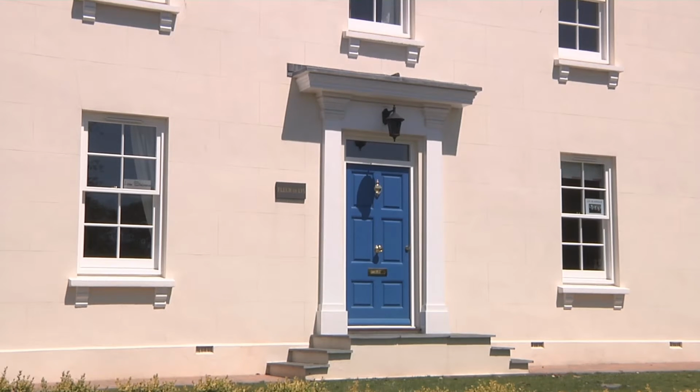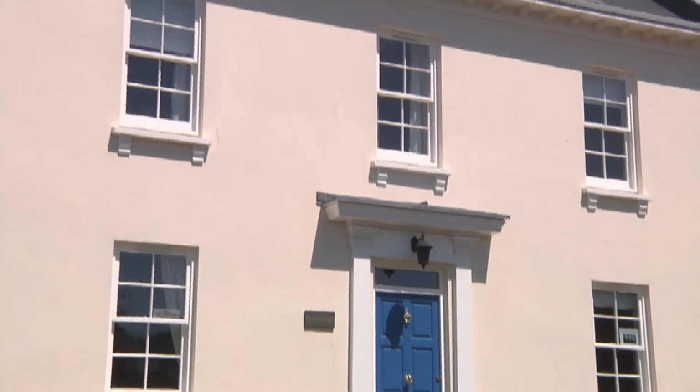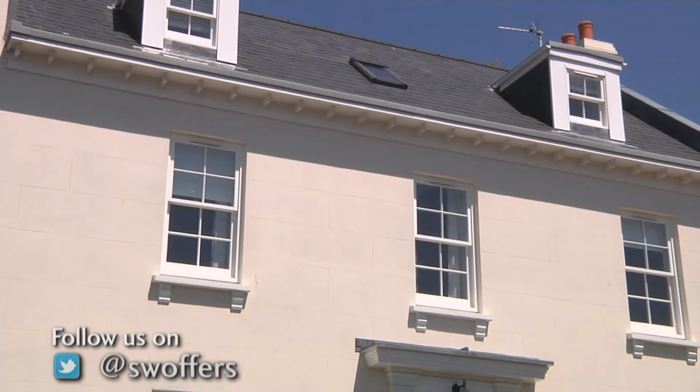We've moved away from cramming houses on. At the moment, we're not that sort of developer. And I don't think that's what the market's looking for.